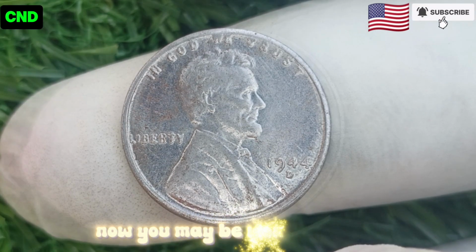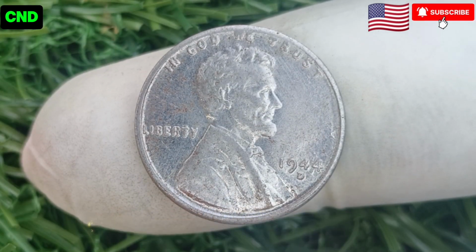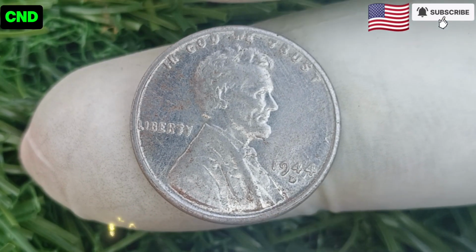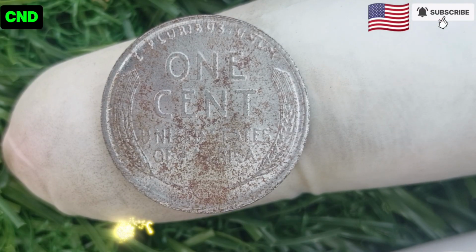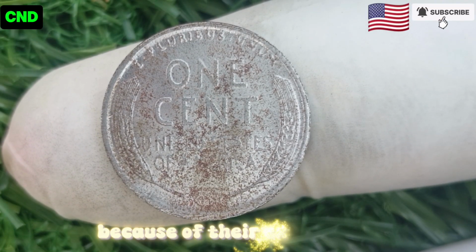Now you may be wondering, how much is it really worth? In past major auctions, genuine examples of the 1944D steel wheat penny have sold for well over $100,000 depending on condition. Exceptional specimens have reached values approaching $200,000. Even lower-grade authenticated pieces command extraordinary six-figure prices because of their extreme rarity.